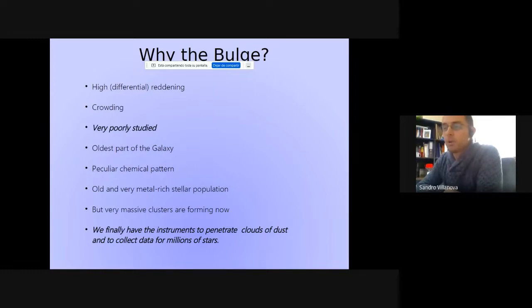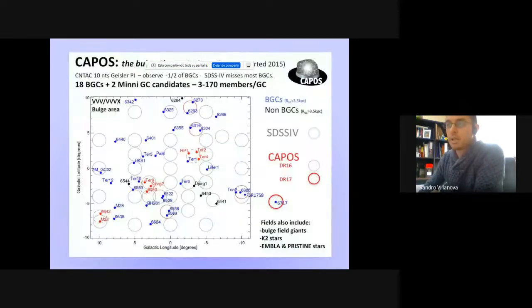But what is most important is that we finally have the instruments to penetrate the clouds of dust and collect data for millions of stars. We have, for example, the VVV survey, the APOGEE spectroscopic survey, and so on. So today we have the methodology and the instruments to really study deep into this part of the galaxy.